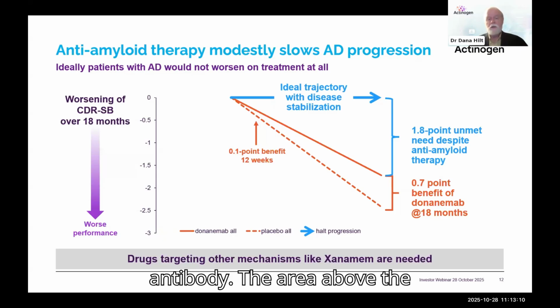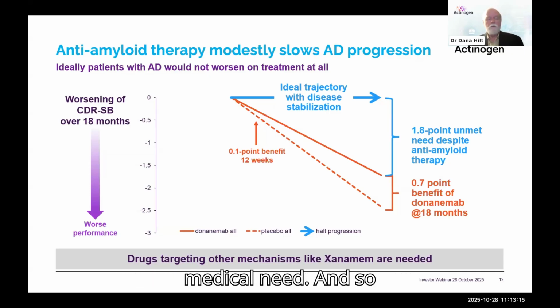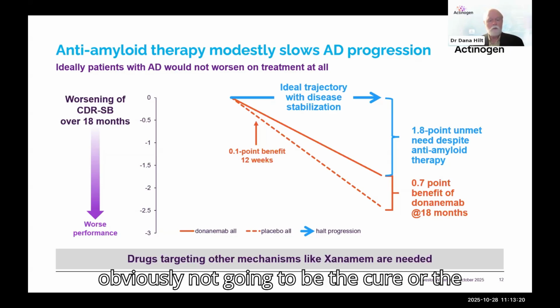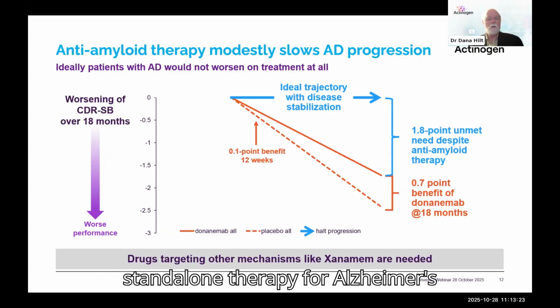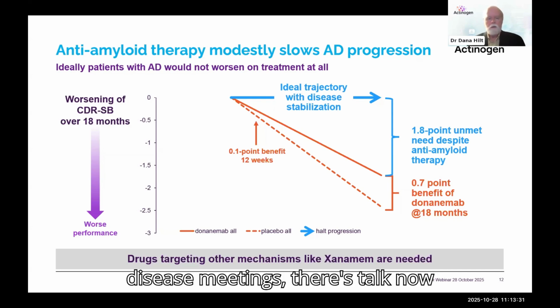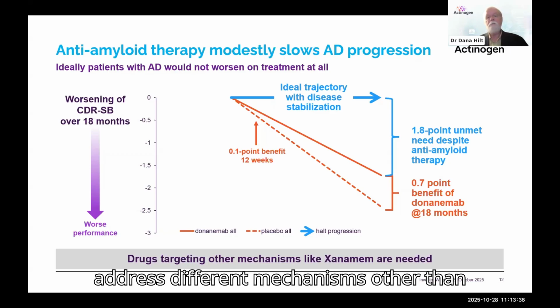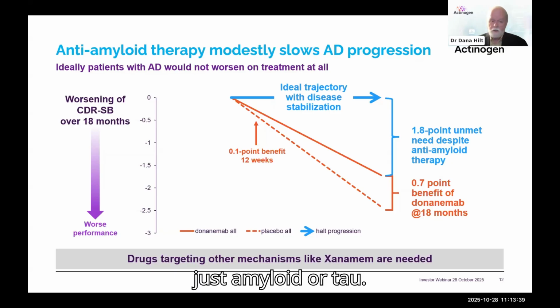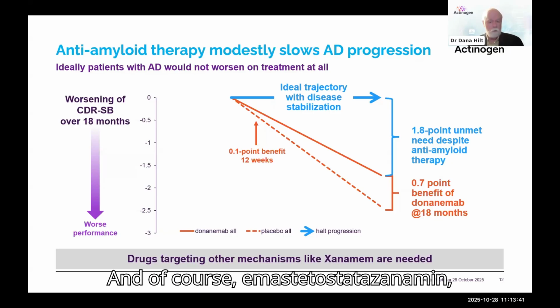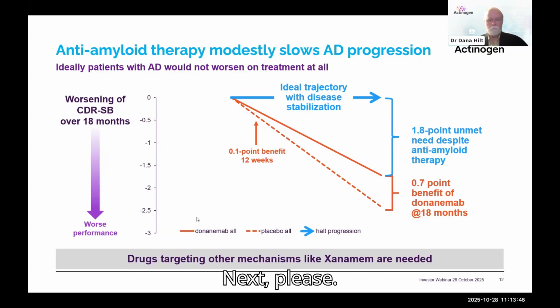The area above the solid orange line in blue is the unmet medical need. And so there is, yes, an effect with the monoclonal antibodies, but they're obviously not going to be the cure or the standalone therapy for Alzheimer's disease. And the field now generally accepts this. At most of the Alzheimer's disease meetings, there's talk now about combination therapy or trying to address different mechanisms other than just amyloid or tau. And of course, emustadostat Xanamem is addressing a different mechanism. Next, please.